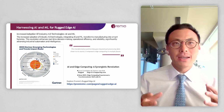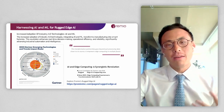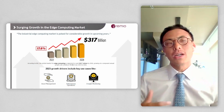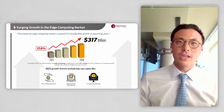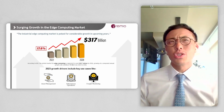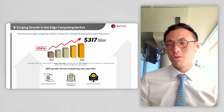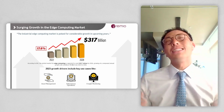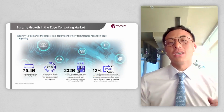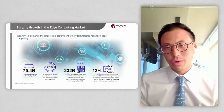And how I want to back this up is with some key statistics that the market has presented. I say this all the time in our ebook, I've said this in past podcasts, but I always want to refresh, right? The overall market of edge compute is projected to grow to about 320 to 325 billion by 2026. We're almost there. Two more years, that's a huge market. And that's about an 18% compound annual growth rate. Another major fact that's interesting is that 75 billion IoT devices are going to be coming online by 2025.